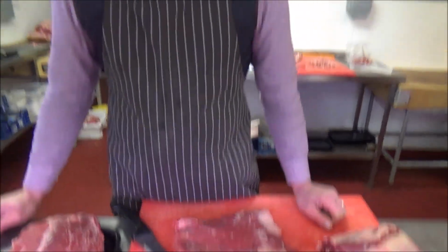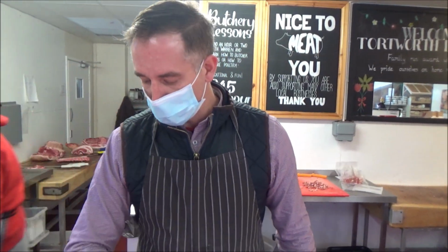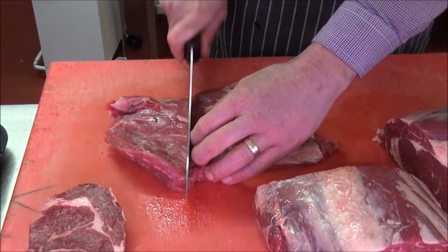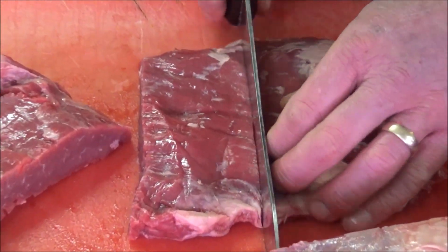This is skirting beef, traditionally used for steak pasties. There are several different cuts of skirting beef. Basically, they are the flank muscles from around the body, around the belly. And this piece here is called goose skirt, like the bird, goose. And it's really good for a quick flash frying steak.